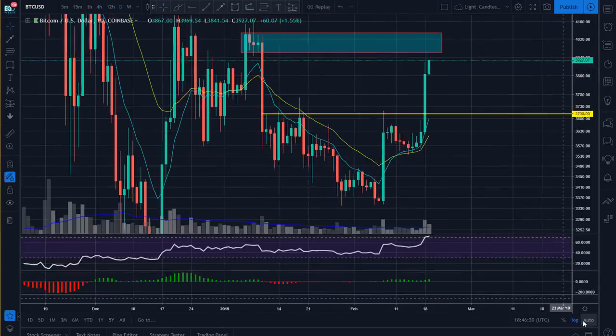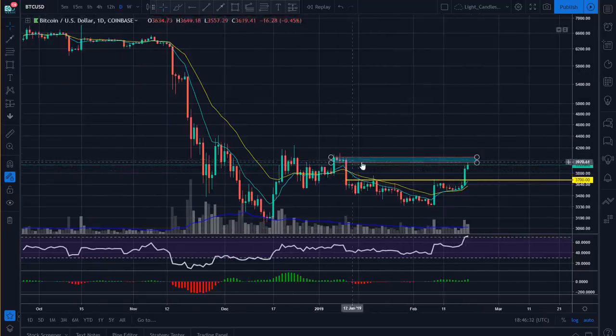If we go back to the daily chart, another thing I want to point out here, above this 4,100 level, there's going to still be a series of resistance levels to be marching up along the way. 4,400 is the next level I'm watching. And then there's this gap here. So we've got quite a bit of room. Psychological 5K is right in the middle there.